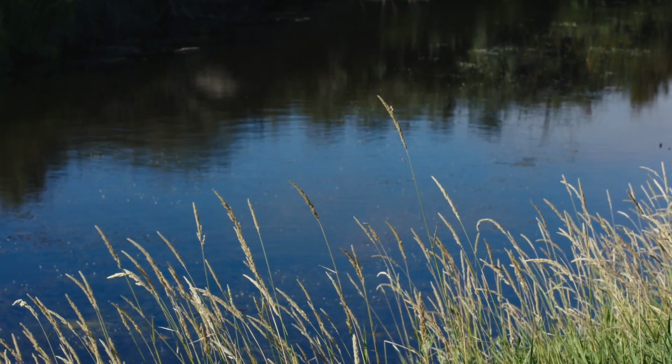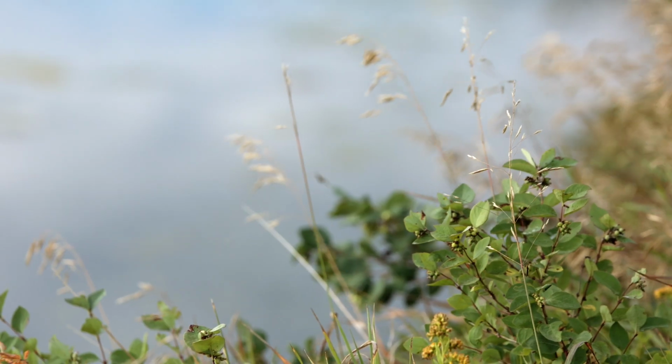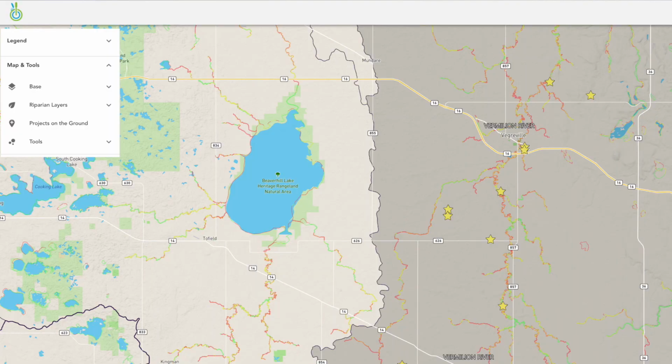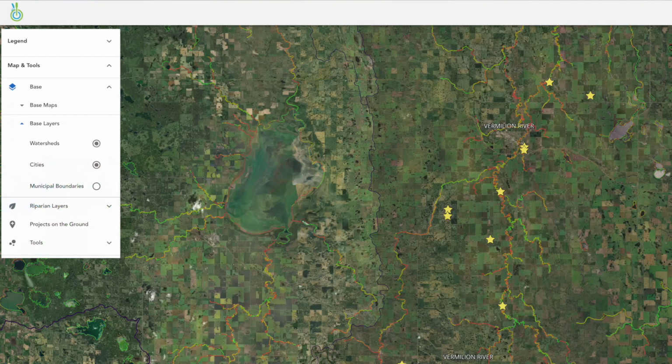Environmental management is really about setting goals about what it is that you want to leave for the next generation, and then figuring out how you can get there. So in 2016, we started this Riparian and NSWA project, which uses satellite data in order to give us this very broad perspective of riparian health throughout the watershed.